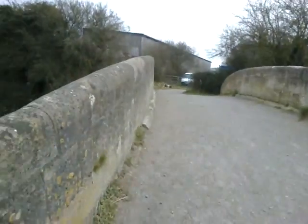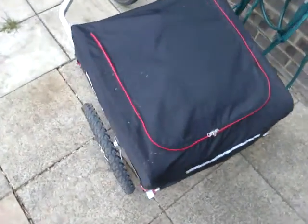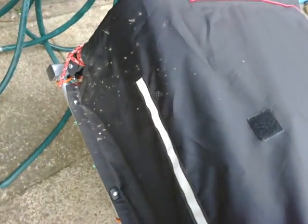That's the fag break done. Let's see if I can get through that way. And back home. But all in all, pleased with it. I need a bit of mud splattered up it.